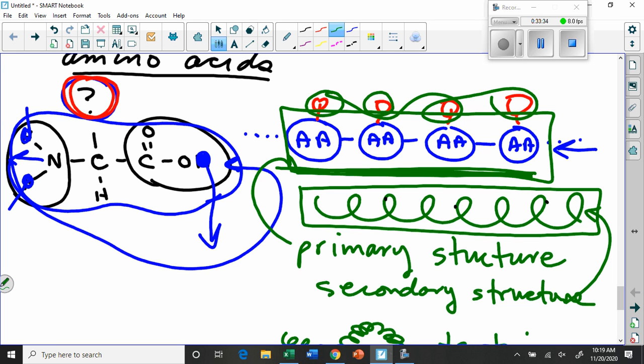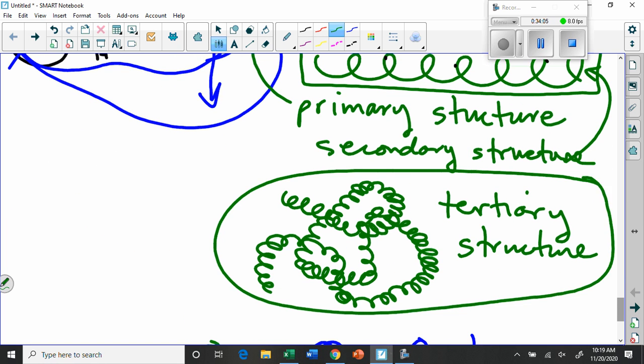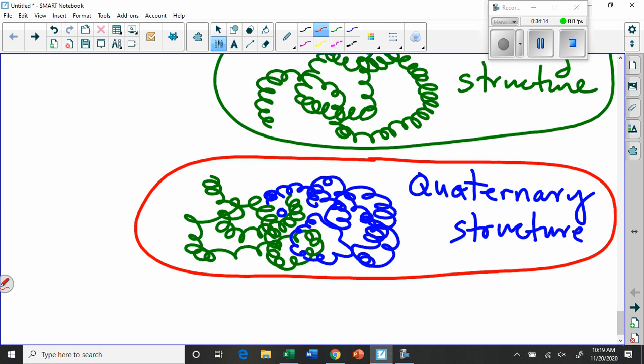And there's actually another way that they can split up. Instead of forming a spring shape, they can form sort of like a fan. If you take a piece of paper and you fold it like a fan back and forth, it becomes like a pleated sheet shape. That's much harder to draw, so we'll just use this as our example. But if you take that secondary structured spiral and you then twist it into a knot, like this one, you get the tertiary structure, the knot-shaped, messed up slinky. And then if you add other ones to it, you get the quaternary structure, which is the big complicated protein.